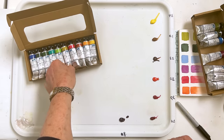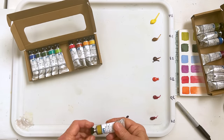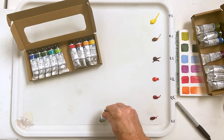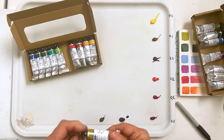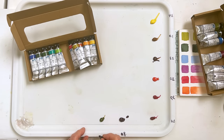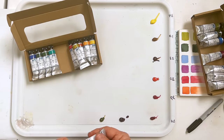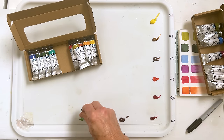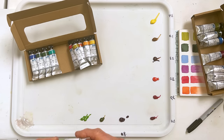Right, so now we're going to green gold. I'm really quite excited to try these out, I must admit. Green gold is a colour that I know Daniel Smith do, and Art Spectrum as well, and it's a lovely colour. Then we've got bright green lake. These colours are going to be very good for, obviously, foliage.